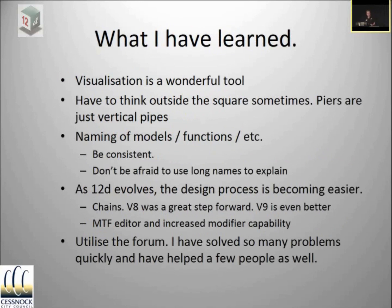I have to say visualisation is a wonderful tool. Some of the things I've learned: all the piers, I couldn't work out how to do them. I got on the forum, and someone had mentioned something about pipes. I thought, oh yeah, so I just drew a pipe vertically. They became the piers, nice and simple. No extrusions, none of that.